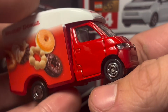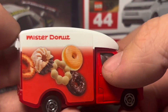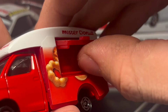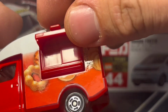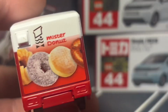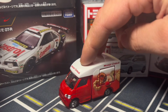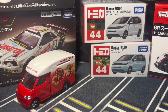Yep, we're starting off with a good one here. Getting hungry. So the Mr. Donut on the front there's a decal, but the rest is stickers, which is weird. Then you got the little flip up part here. Oh, like a little tray comes down and everything. Oh, it's all one piece. That's cool. I don't have the original release of this, so this is like new to me. It does have suspension, which is cool. And yeah, there's your Mr. Donut truck, the one utility vehicle released this month.